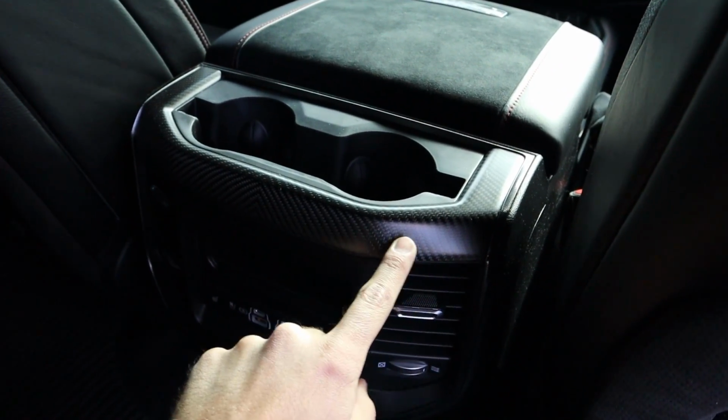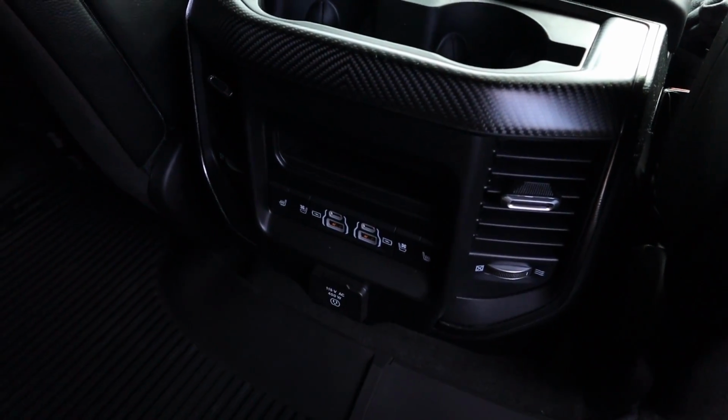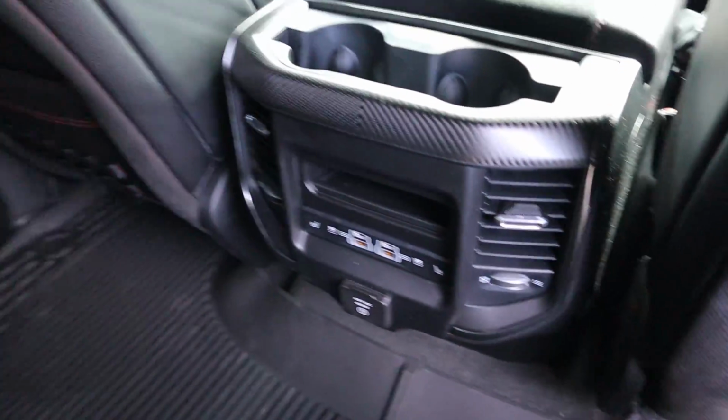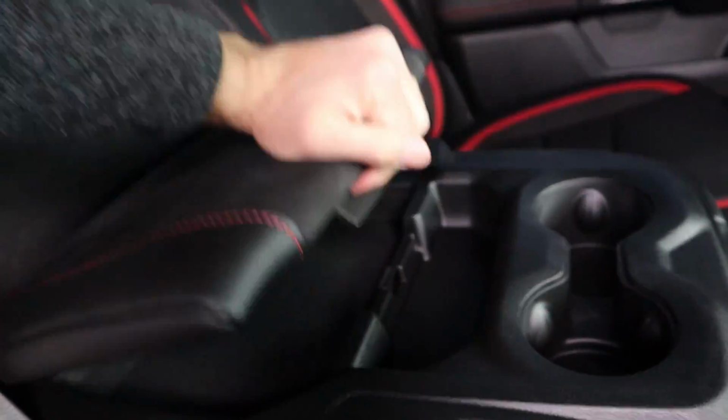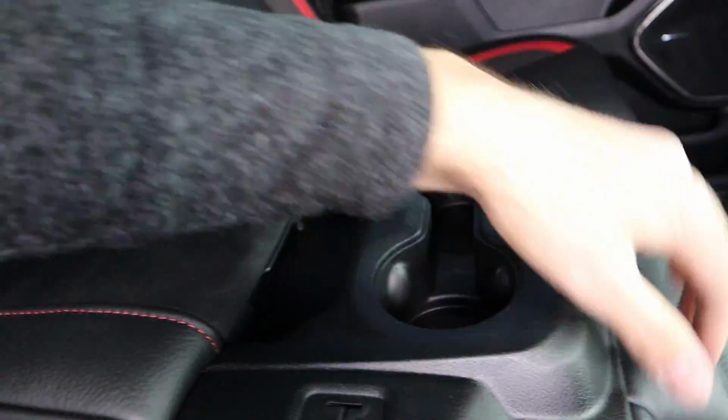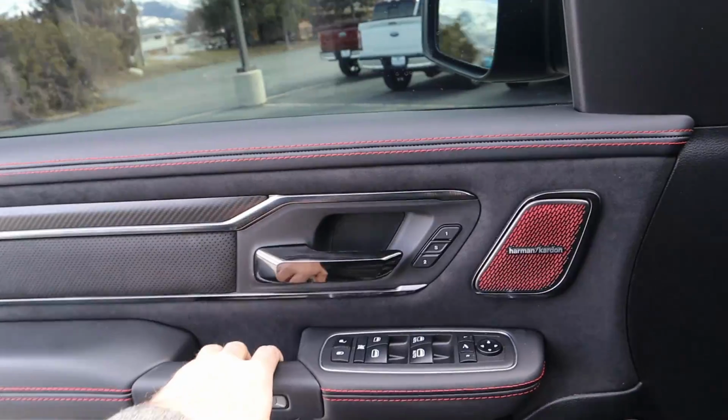We got a couple cup holders here with more carbon fiber, and then notice you've got heated and ventilated seats, a bunch of charging stations, all that kind of stuff. And then this pulls down, which has Alcantara there on the top, but you got some storage space, cup holders, all that kind of stuff. So pretty similar setup here in the rear of the TRX compared to the rear of the Shelby Raptor.